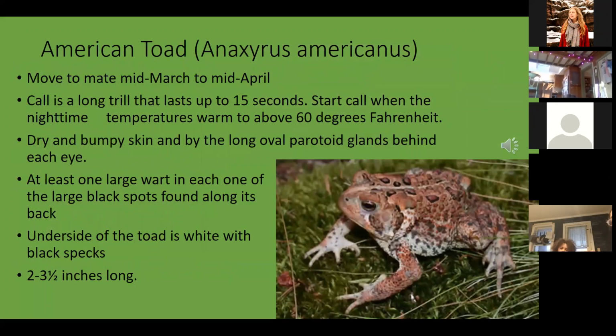The American toad. Often you'll see them when you're going out looking for salamanders. They are a toad, not a frog, so they have bumpier skin. The American toad has 1 bump per black line around. There's a different toad that I'll show you that's different.